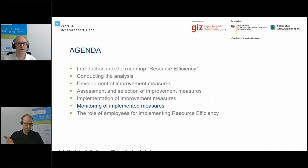So that's the fourth step of the roadmap. And before we continue, we have incoming questions, and I think one is referring back to the development and assessment of improvement measures. Matthias wants to know how can we assess the sustainability of measures and make sure that resources will not be wasted in the name of resource efficiency?